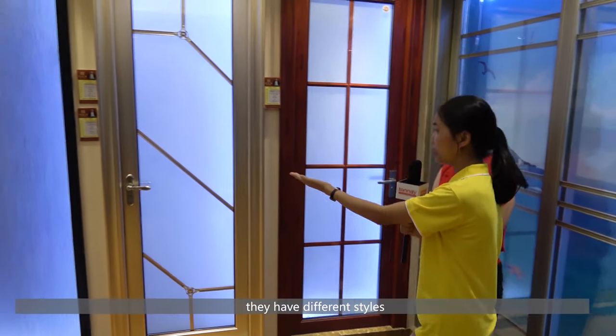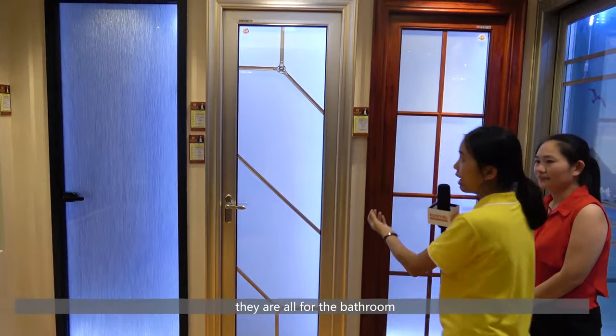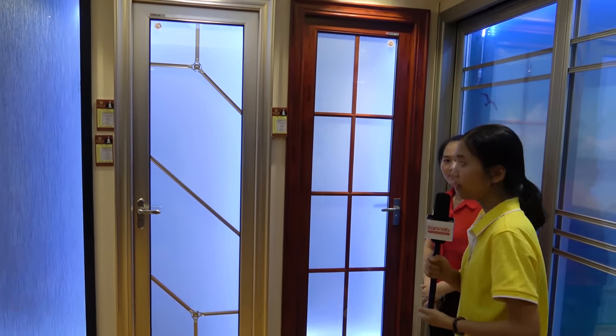You see, they have different styles of doors. They are all for the bathroom.